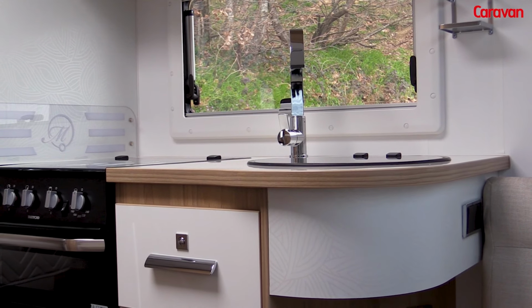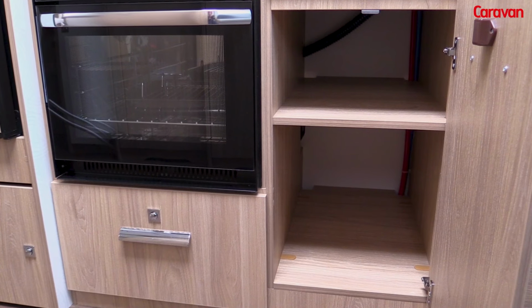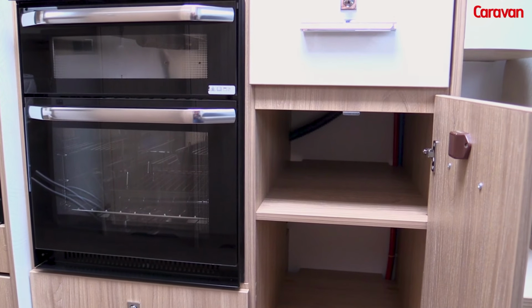I'm loving this curved design around the sink area. It gives a really nice finish. Again, there's plenty of storage within the kitchen area and deep cupboards too. And of course a large cutlery drawer.